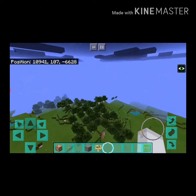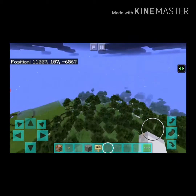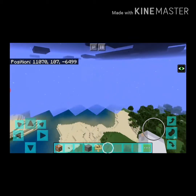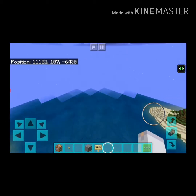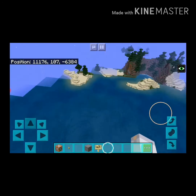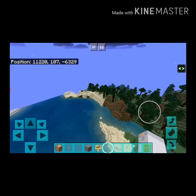Oh my god. This jungle has taken me more than an hour to find, which is kind of a lot. Look, we've hit another ocean. This is the third ocean so far. Oh no, never mind. It's not really an ocean, but there's an ocean still.